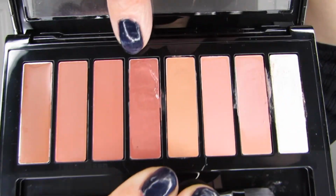I topped it off by using the NYX Dewy Setting Spray, and I also did my lips, and I'll talk about that in a second. My lips are very neutral, very basic today, and I used 3 of the colors in the L'Oreal palette. And the L'Oreal palette, I believe that was Julie who picked it out. And I used this one, I used 3, yeah.